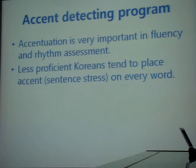The problem is that they are trying to educate human raters. They select them from among school teachers, and then the human raters will score the speaking proficiency of the students, and this result will be used for the assessment. But it's very difficult to control the human raters, because so many raters will be needed, and it's very difficult to control their consistency. So we hope to use our system in this test.